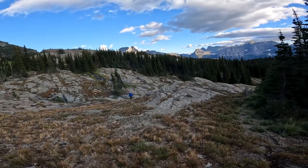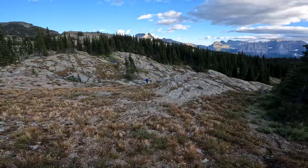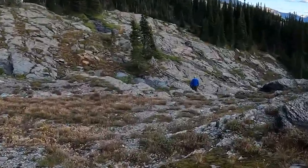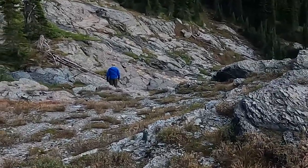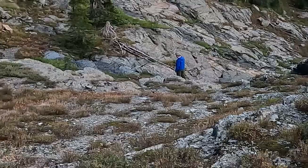Hey, there's not a trail, Daddy. Where are you going? Oh, I don't think you can do that, Dad. Well, because it looks like you're about to go over a cliff.